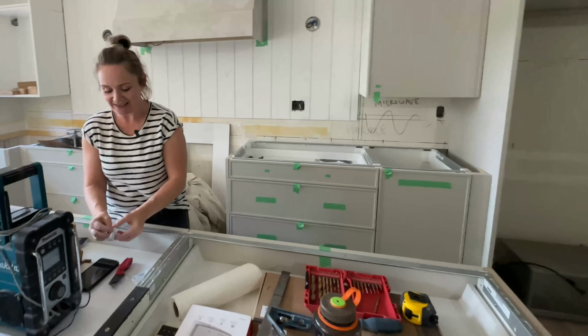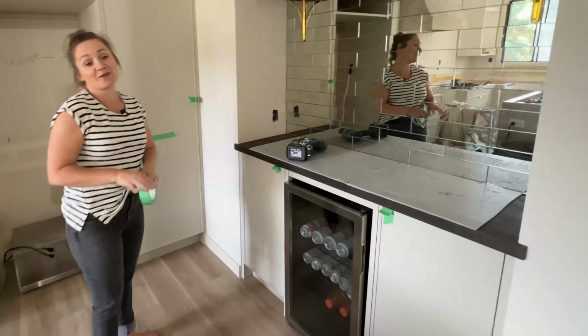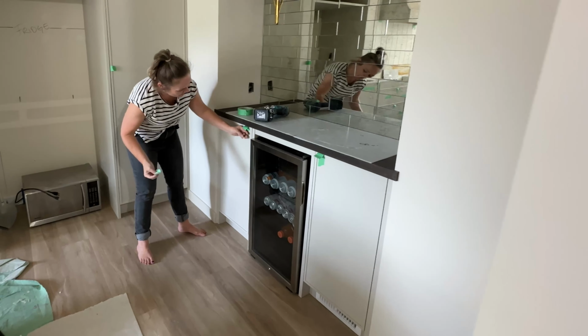So these guys go... Look at these guys. Aren't they cute? Oh my God, they're so adorable. I have no rule of thumbs. I wish I had some designer secret rule of thumb on how to place your hardware, but I don't.